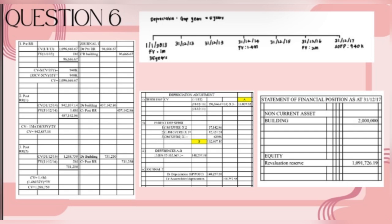The second step is for the post-revaluation reserve. As you guys can see from this question, there are two fair values, which are from 31st December 2014 and 31st December 2016.